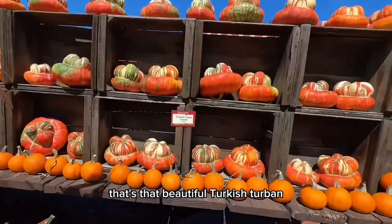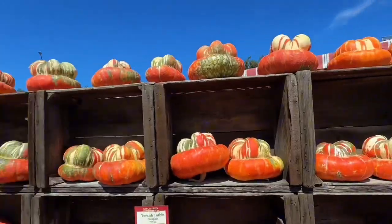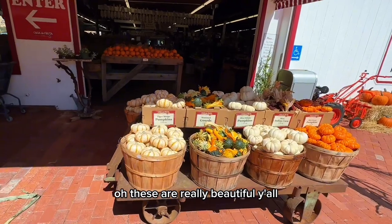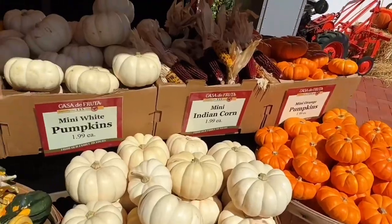There's that beautiful Turkish turban. Wow. If you want a different one. Oh, these are really beautiful, y'all. Indian corn.